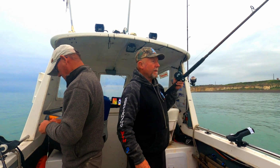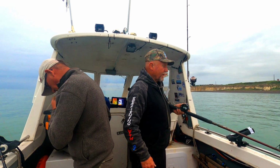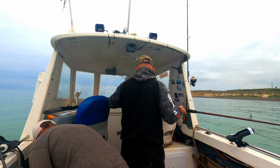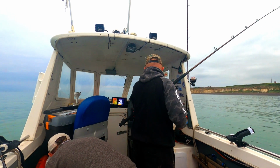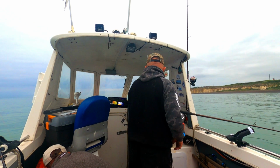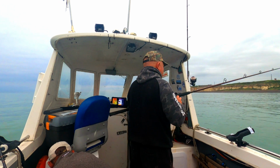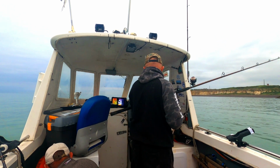Woody's tackling up. Water's very coloured here, so you've got to dump the mackerel feathers right underneath the fish's nose. Looking at the fish finder, my feathers are a little bit deep. I can see them going up and down, but above them is a big dark mass of fish. Come on, mackerel, I know you're there. Oh, there's something there.